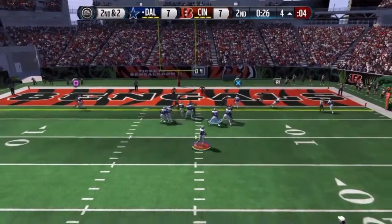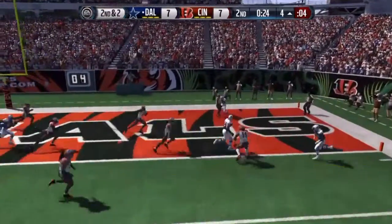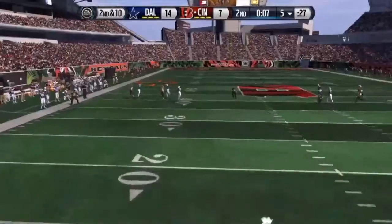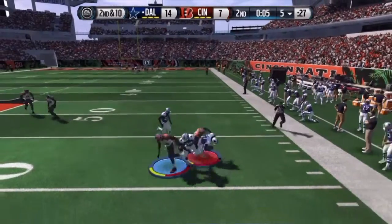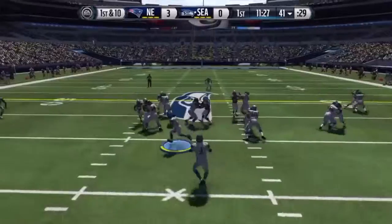From the gun, Romo. He's looking to the right. What a catch. Touchdown. That ball has been picked off. He's brought to a halt. Give a look in the nickel.